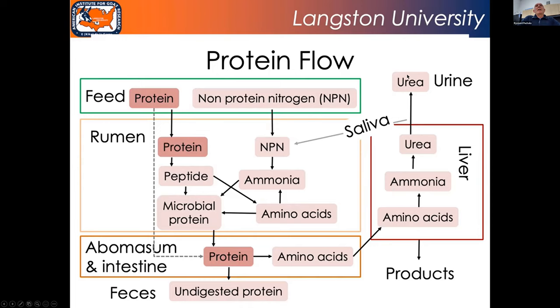Also, there is recycling of urea via saliva, and when it goes to the rumen, it can be converted into microbial protein. Then microbial protein goes down to the abomasum and intestine and is digested to amino acids and goes to the liver, where it is used as a nitrogen and energy source, converted to ammonia, then to urea, and most of it is excreted in the urine. A small part is recirculated back to the liver. And of course, amino acids that are taken up by blood to tissues are used for production. And the rest of the protein, undigested protein, is excreted with the feces.